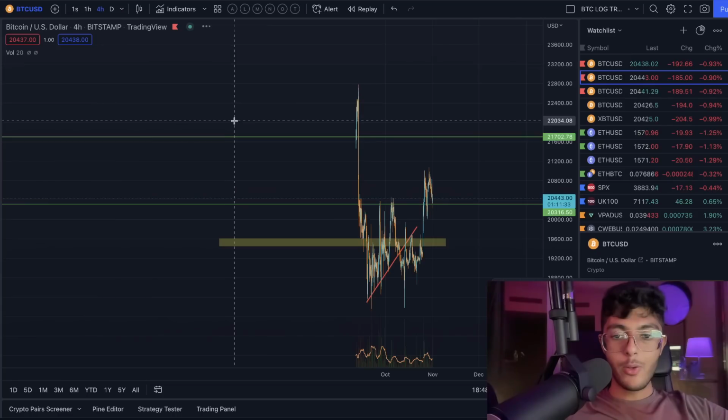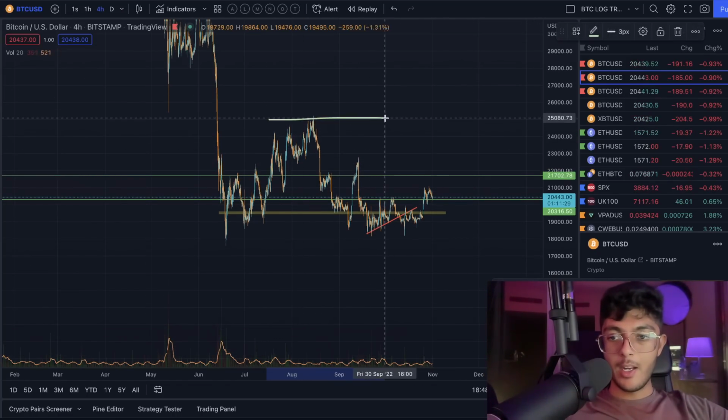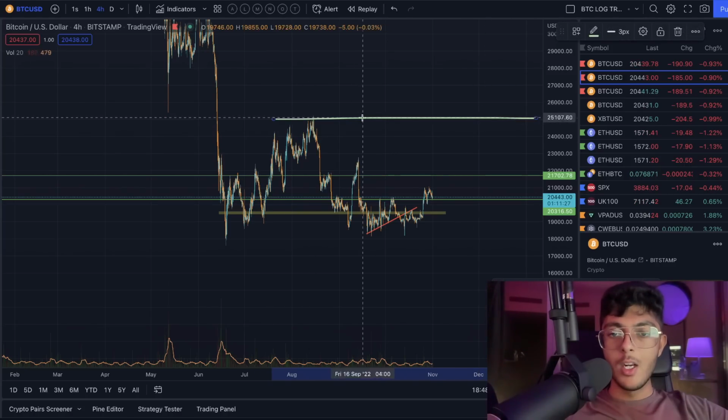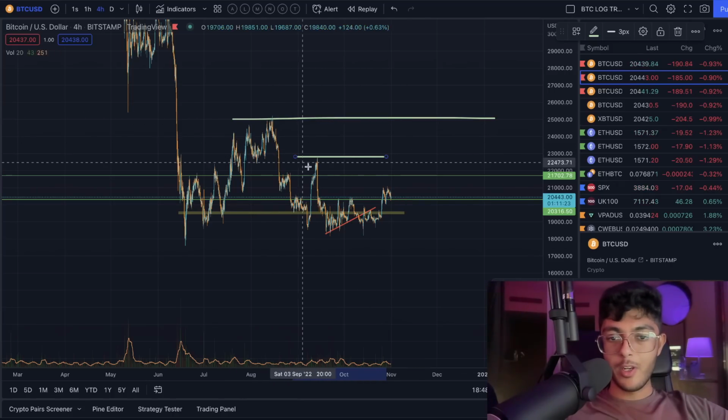And if we zoom out a little bit further, the real key level for us on this chart is going to be $25,000 all the way up here. This is going to be that other ceiling as well. So it's basically just these two levels that I've really got my eyes on.